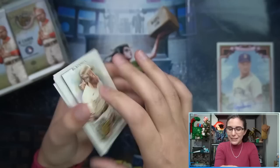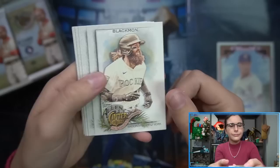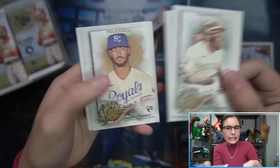But yes, 8 cards per pack. Let's see what we can get. Oh, this design's kind of awkward. I don't know how I feel about the design. It just looks like everything's off-centered.